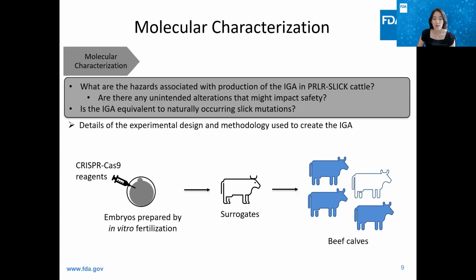We evaluated information such as the components of the genome editing complex, their sources, and how they were prepared. For instance, the target site in the bovine genome, the guide RNA sequence, if there's homology elsewhere in the genome, as well as the sequences of the intended IGA. Also, we reviewed the type of Cas9 and its delivery method to assess the nuclease specificity and likelihood of unintended on and off target effects.